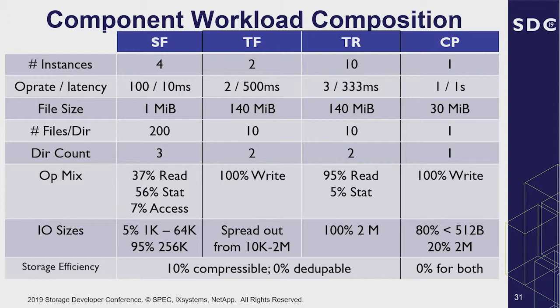So there's the small file workload. For every AI job, which again is our basic unit of measurement, there are 4 of those running. They run at 100 ops per second, which implies that they have to run with a maximum response time of 10 milliseconds. They run against 1 meg files, so that was the answer to your earlier question. There's 200 files per directory and 3 directories, and every time you add an AI job, you get a whole other one of these, because they scale up each time.